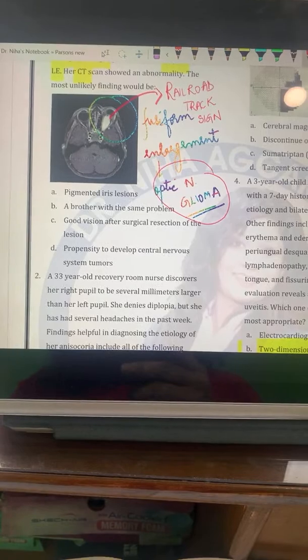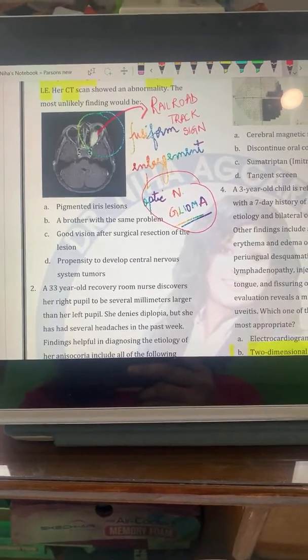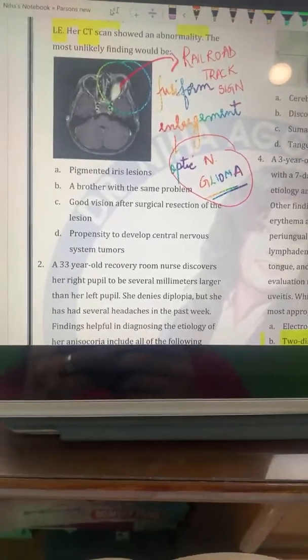I don't want you to feel complacent and get away from the studies and lose track, because coming back to the track again is very difficult then. So let's discuss the questions.